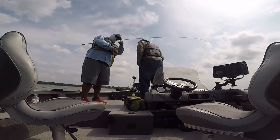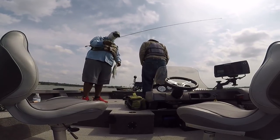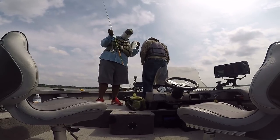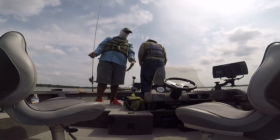Good keeper. Hey guys, that's what this rod is made for. That casting out, reeling it back. Get you some of these.